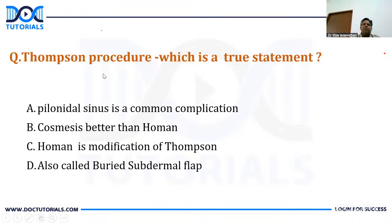So the first question was, they had given a picture of Thompson's procedure and they have asked which is a true statement. I will say Thompson's procedure, you can all know that it is from filariasis, and Thompson's procedure is one of the excisional procedures of lymphedema. Let me go through the various points of lymphedema. One minute, just after that, I will answer it.